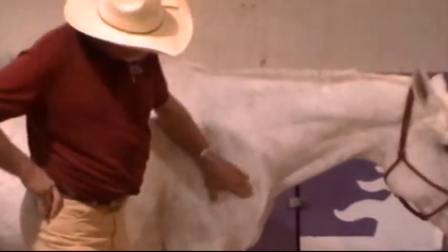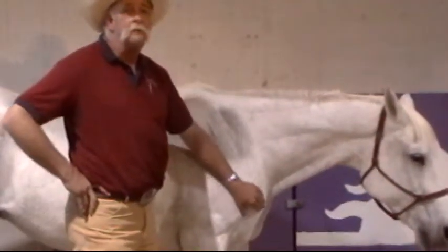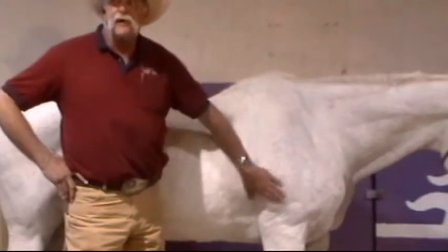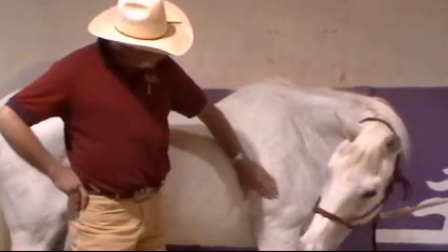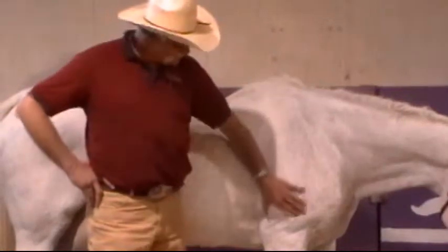Again, it's prominent here, very easy to see the point of her shoulder, but when we feel the point of her shoulder, it feels round. It has fat cover over it. And we can see here, the way this mare is standing, we've got a bulge of fat right here behind her shoulder. Again, it's not a tremendous amount of fat. You press on it, you can feel the muscle through it. This mare is carrying some fat cover.